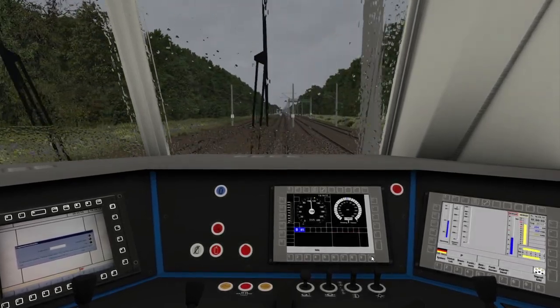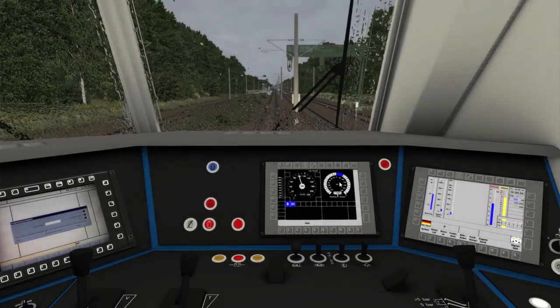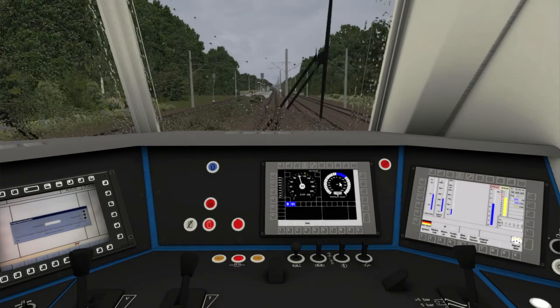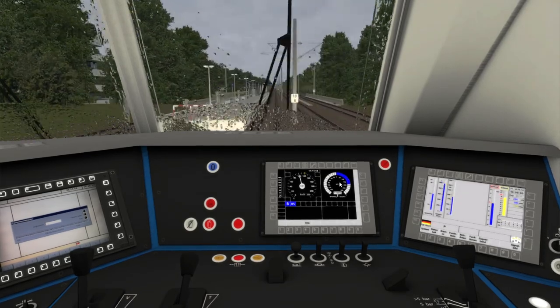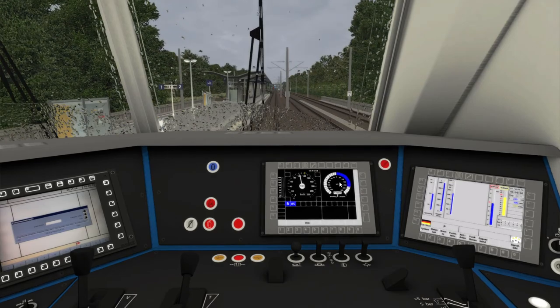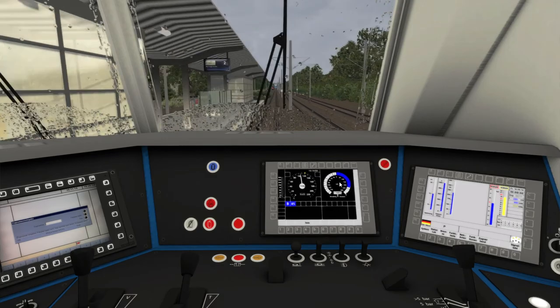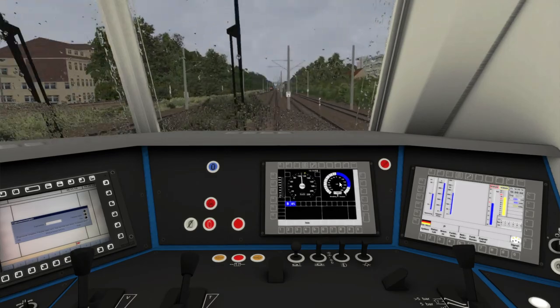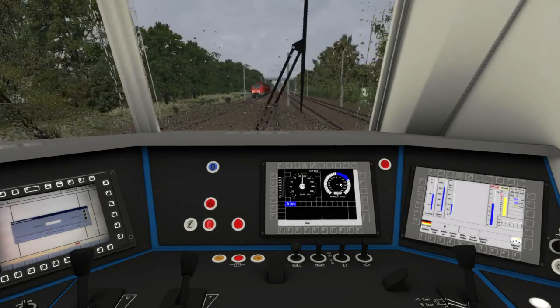That's annoying. So the vigilance button in this train, in most trains, you just press it and it resets. In this, you have to press and hold. Wheel diameter is 1.25 meters. With a worn diameter, so that's quite interesting, of 1.17. So basically, you wear eight centimeters of metal off the wheels before they need to be replaced.